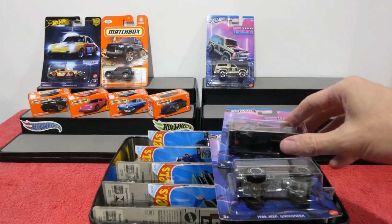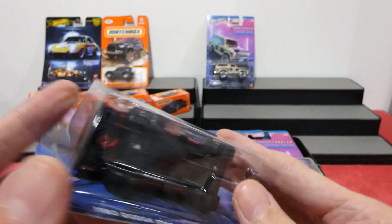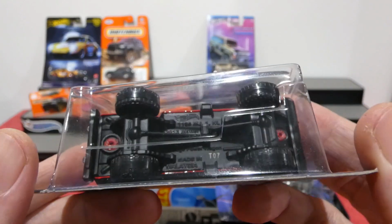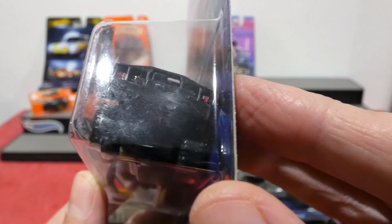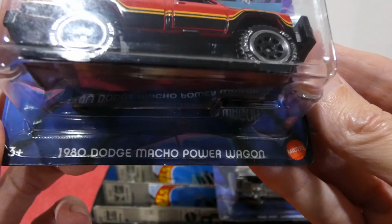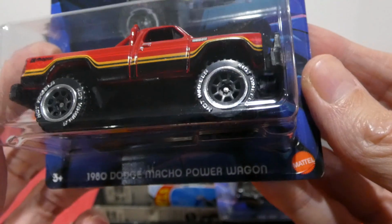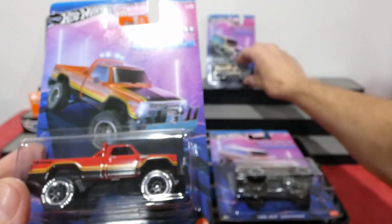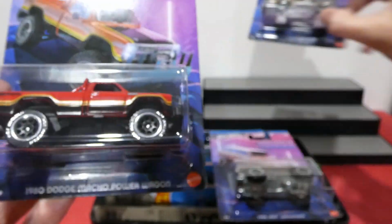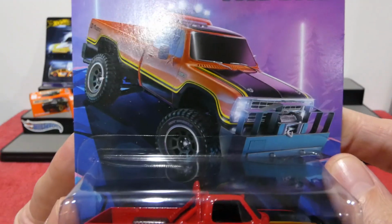I have to say that the cars are pretty cool, and I think this one here is a plastic base. I believe that's a plastic base on this one. Yeah, it looks like a plastic base. This one here is the 1980 Dodge Macho Power Wagon. Also sporting those new cool looking wheels. Are they the same wheel? Yeah, they're the same wheel. Just had to double check that. And yeah, very nice.